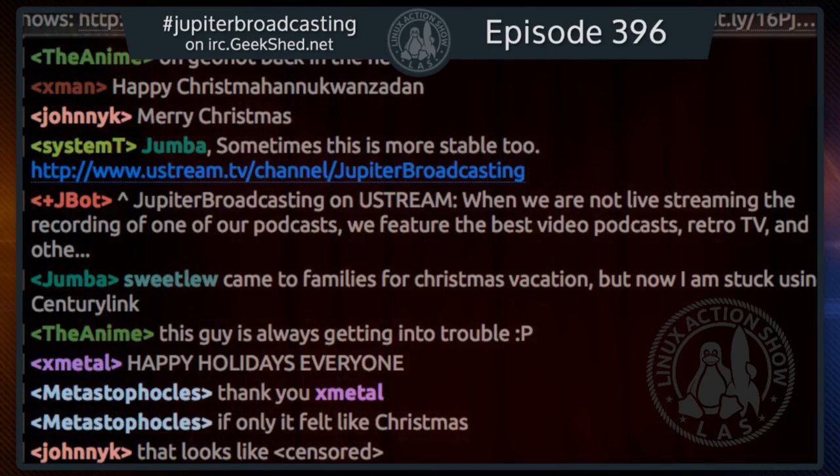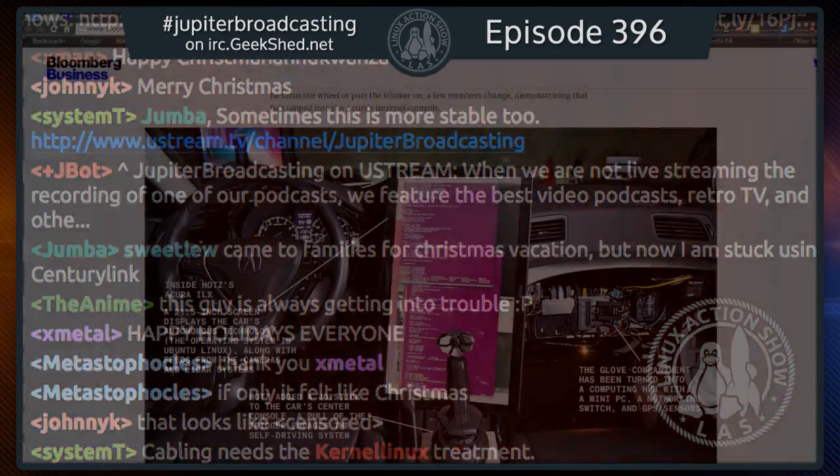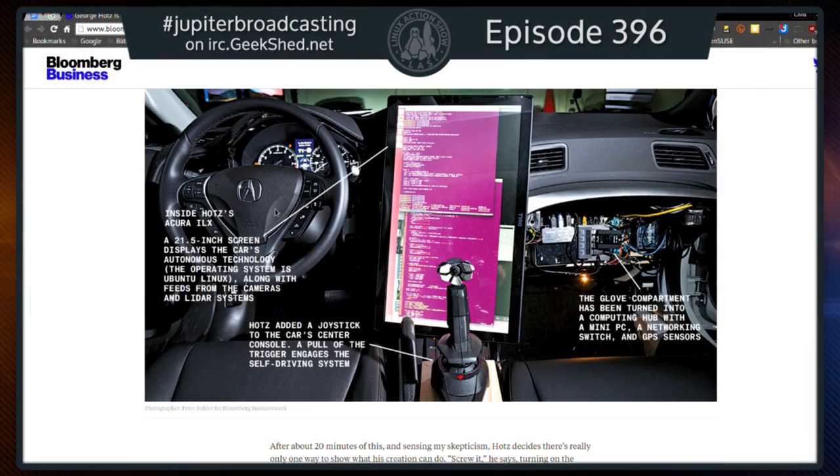He's got, of course, a MiFi adapter in there to get data. Big old touch screen. He's got a joystick to do some of the navigation. Right now, it doesn't drive on the back streets. It only drives on the freeway. But in that video, they go for a drive. It's pretty cool.